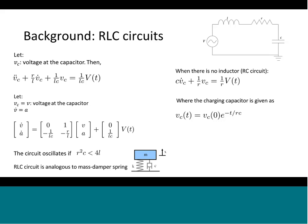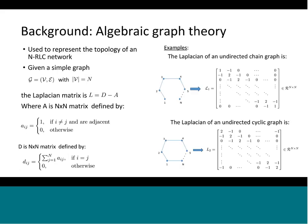For the mechanically inclined folks like me, who have trouble thinking in terms of electrical components, this is just a damped spring mass system. It has the same state-space equations. And rather than the resistance, inductance, and capacitance, we have the spring constant and the damping constant and the mass of the system. At any rate, this is one model of the node in our caterpillar leg network.